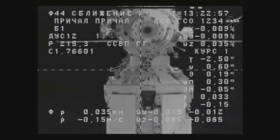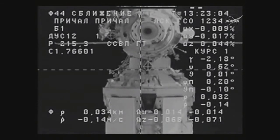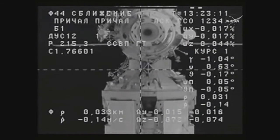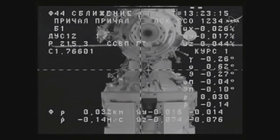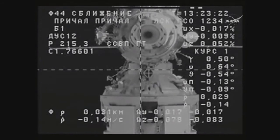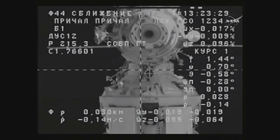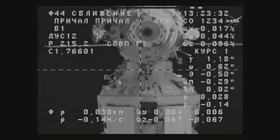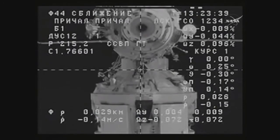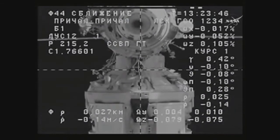You can see the diamond-shaped target underneath the Pirs port. That is where the crosshairs of the Kurs automated rendezvous system, in this engineering overlay view from the Progress television camera, will be perfectly aligned at the time of contact and capture. Closing in. We copy all, Sergey. Range is 25 meters, closing in at 0.14. Crosshairs are aligned.